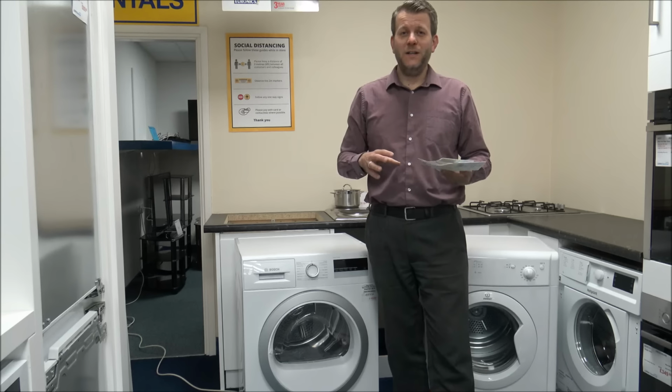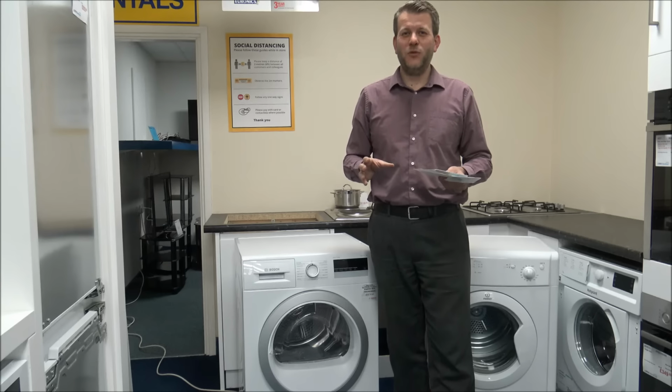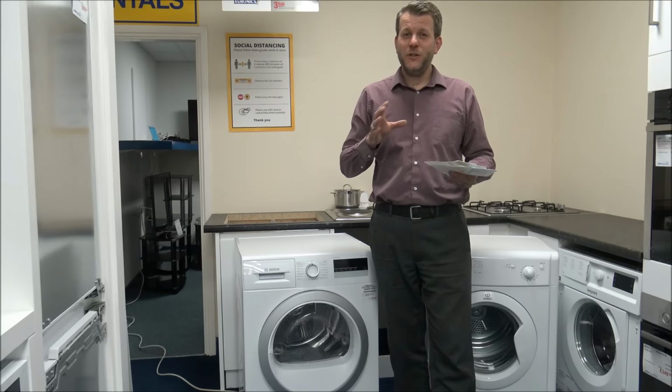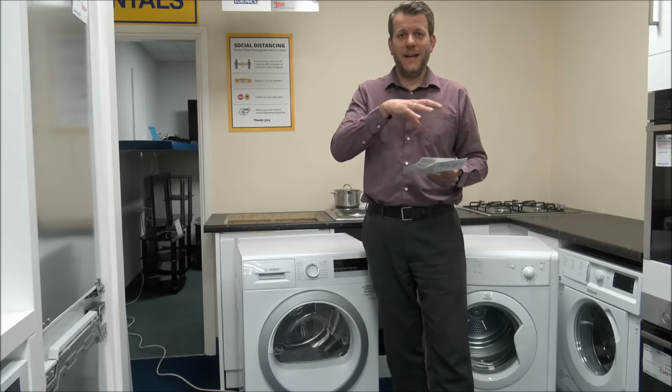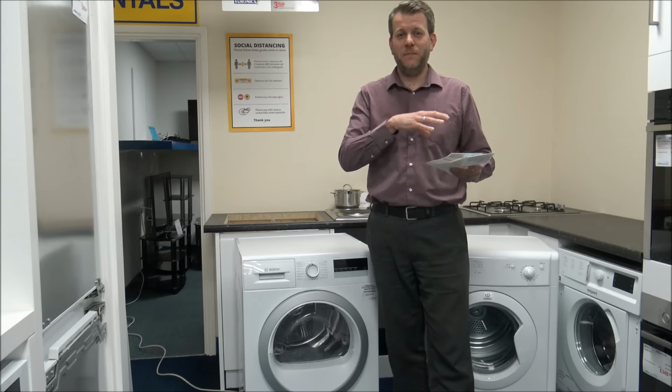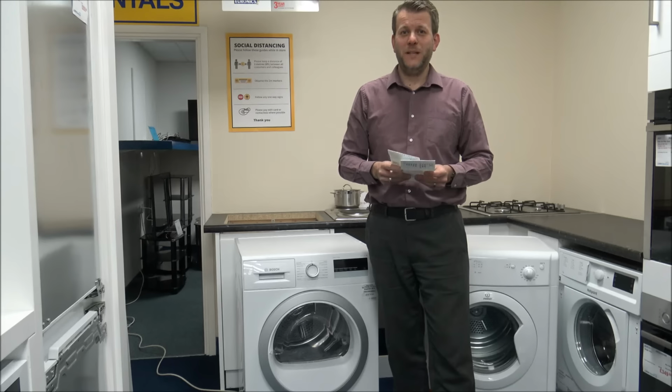Something you can find, a downside of heat pump, is it can take longer to dry. So especially if it's in a colder atmosphere, so if you have a tumble dryer in a garage, then it's not normally recommended to have a heat pump dryer out there. Especially during the colder months, then it can take a lot longer to dry. But if it is inside, so if it's in a house, like kitchen or utility area, then you will find that a heat pump can save a huge amount of money.